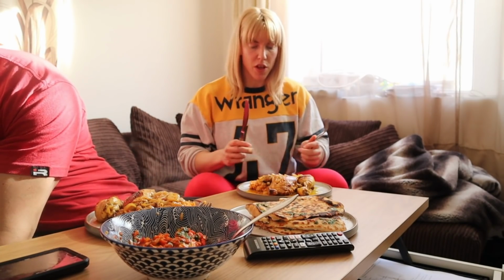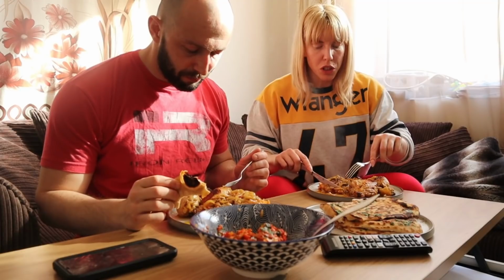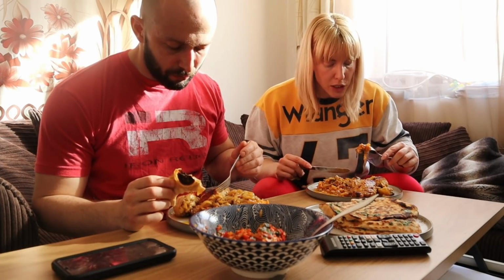Yassa chicken with the jollof rice. I do apologize if it's not appropriate to perhaps mix cultures or countries, but I'm sure there is overlap. It is boiling hot. It smells delicious though.